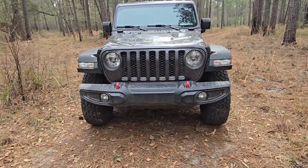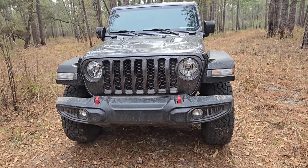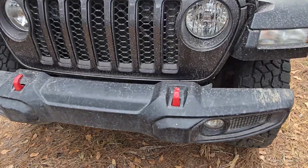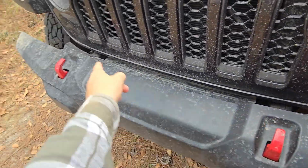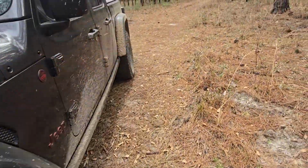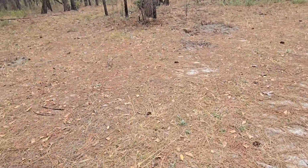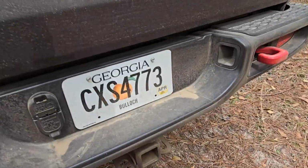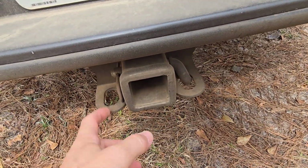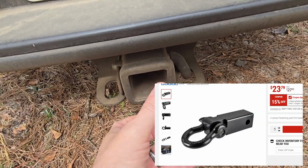And number 5, the last one, is going to be a combination, but it is recovery points and protection. Okay, so here on this Jeep, we got 2 good recovery points. We got one right here, we got one right there, on both of these. So that's nice. On the rear, we have our hitch that we could use like most trucks have. But never pull from this hitch, okay? You never want to hook onto here and pull. You need to actually buy an insert with a shackle on there that goes in there and fills that, so that you can recover from it.